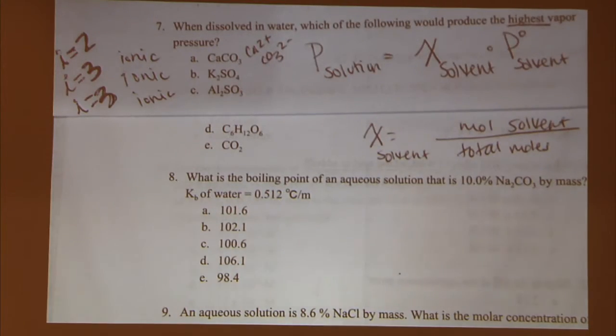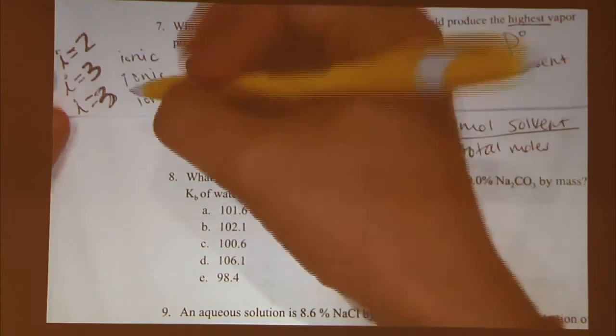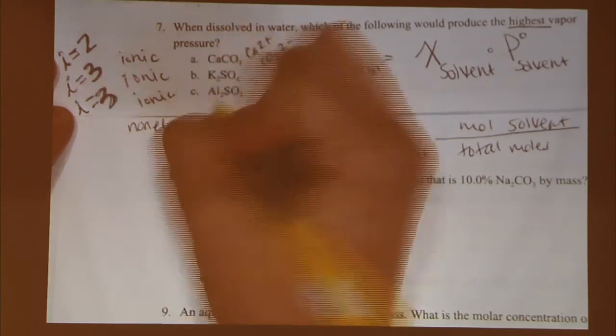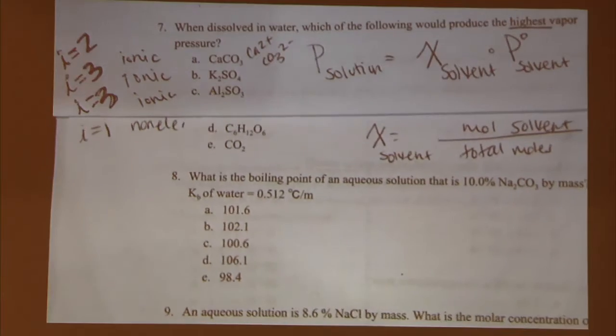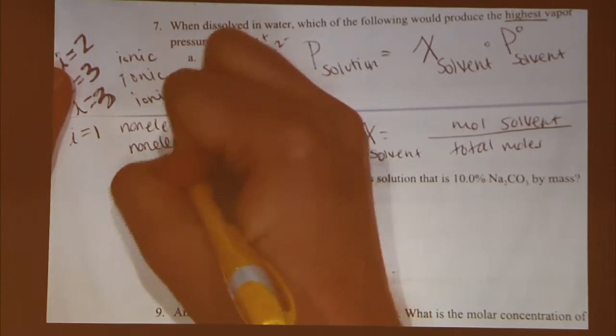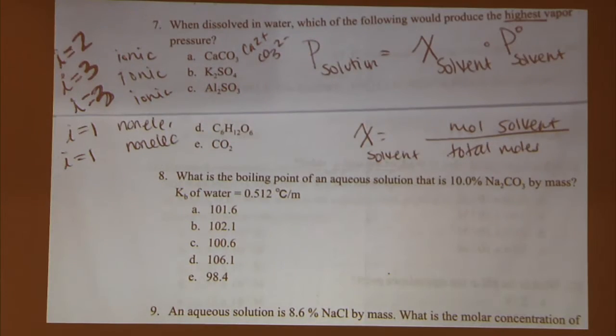Then we look at D. D is C6H12O6, so that's going to be glucose. That's all nonmetals, so it's a non-electrolyte. So its Van't Hoff factor is 1. E is also going to be made up of nonmetals, so it's a non-electrolyte, and its Van't Hoff factor is 1. So our answer choice is between D and E. Which is the highest vapor pressure?